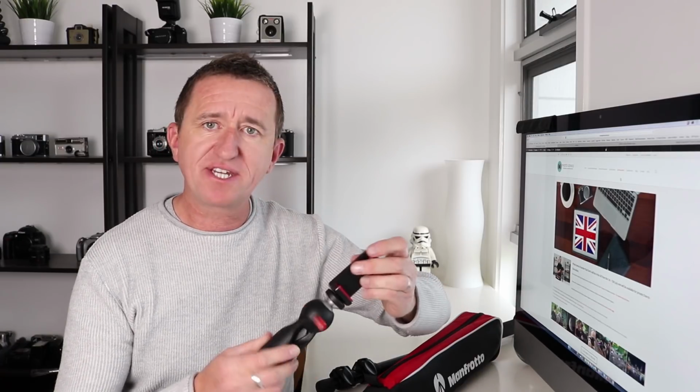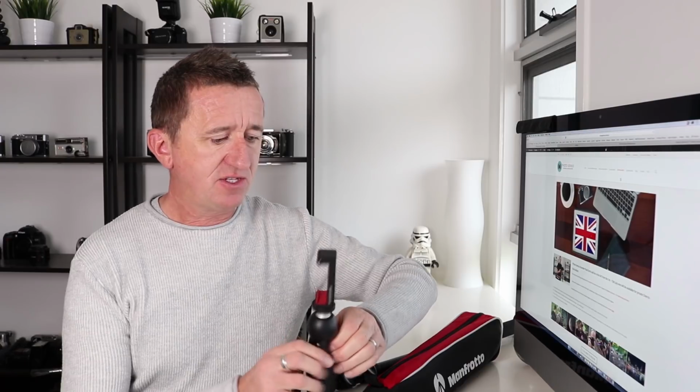This is the Manfrotto Pixie. You may have seen this before. It's featured in a few of my videos. I absolutely love it. It's really small and compact, very easy to use, and also comes with an adapter, so you can put your smartphone on the top there to create videos and time lapses and things. I absolutely love the Pixie.